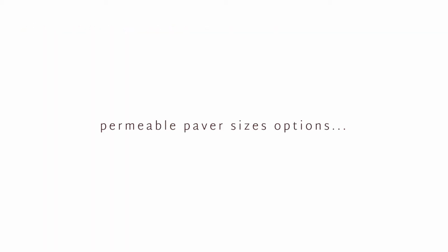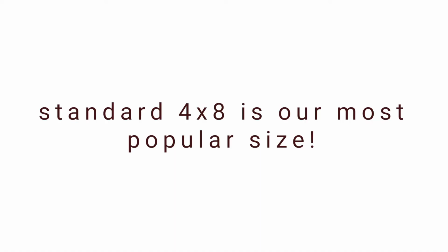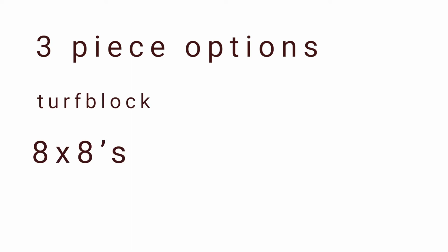Now you may be wondering about the size options that are available for permeable pavers. Well, permeable pavers are generally 80 millimeters thick or 3 1/8 inches. Depending on the manufacturer that you select, you will have a variety of style and color options to choose from. Although most of our clients use a standard 4x8 permeable paver, you can also get permeable pavers in a multitude of combinations, including 3-piece options, turf block, 8x8s, and more. So if you're looking at having permeable pavers installed, ask your contractor to guide you through selecting the best permeable paver for your project.